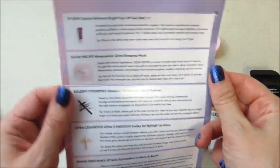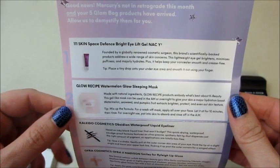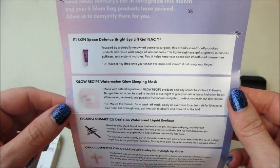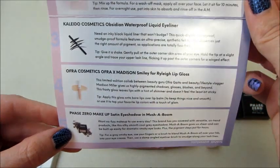So let's take a look at the card. So it looks like the eye gel is supposed to reduce puffiness and hydrate. We have sleeping mask, eyeliner, lip gloss, and eyeshadow. So really good bag this month.